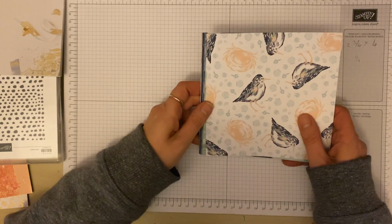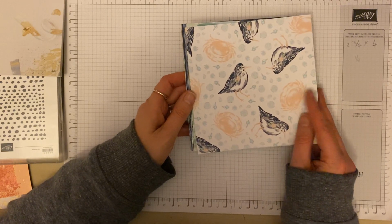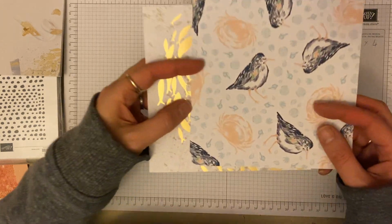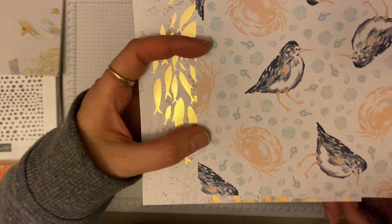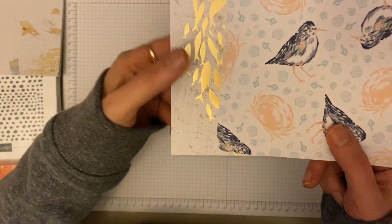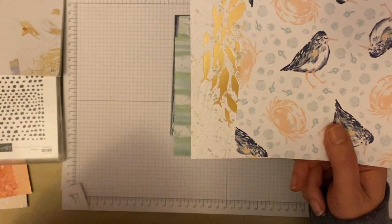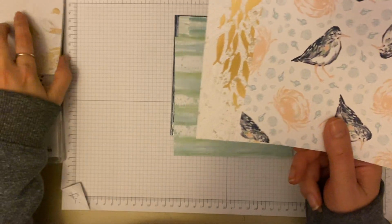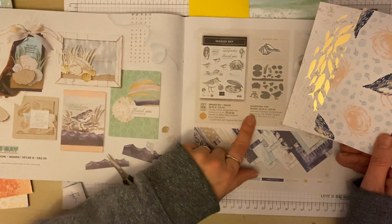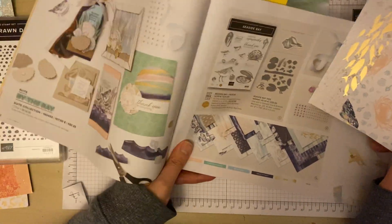So the next set of papers, and these are absolutely gorgeous, by the bay. Now I'm going to bring them up to the camera so you can see. Some of them have got gold or silver in them. The double-sided, lovely little bird, and this also you can purchase as a whole suite. It's got a stamp set and dies, and that die cuts out the birdies on the page, which is lovely.